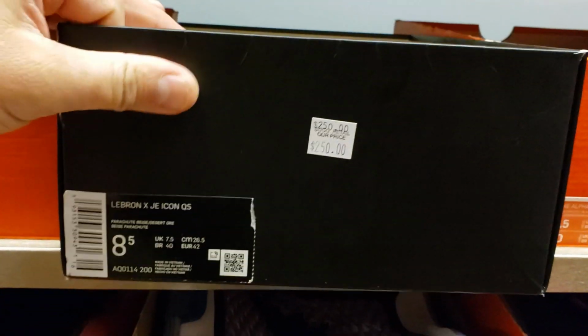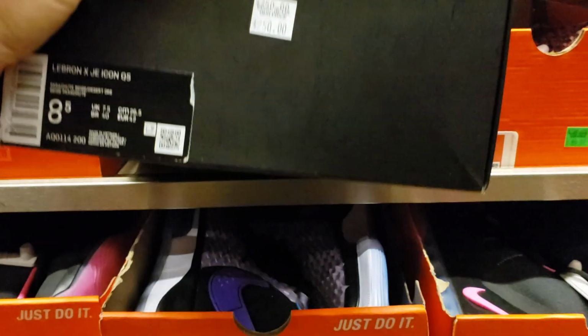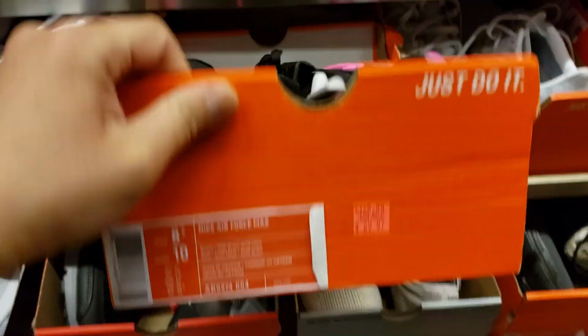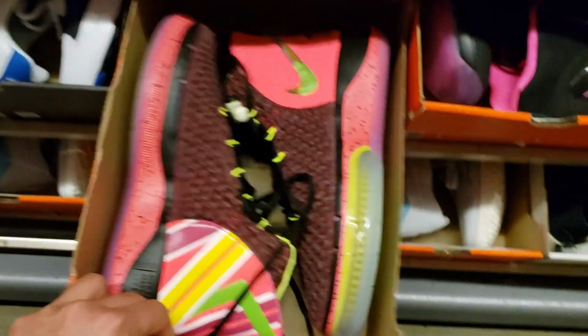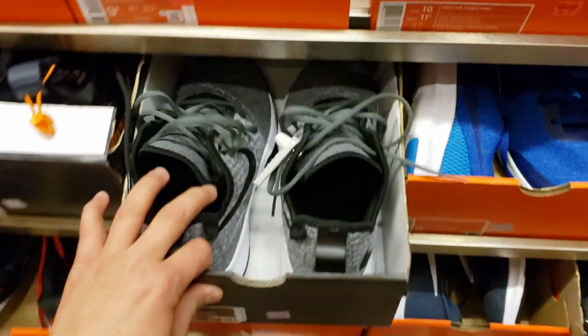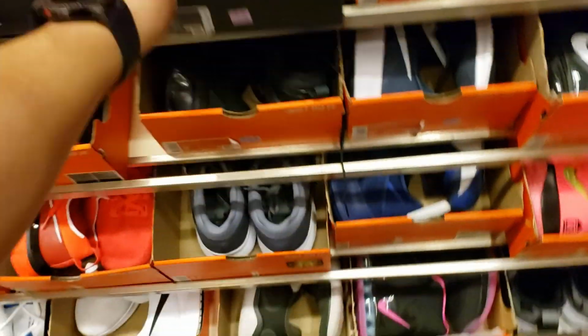If you guys have seen this video in the past, the sizes are all kind of mixed up. But yeah, the 8.5s, LeBron John Elliott's going for $250. Air Force Max going for $70, the black and pink colorway. The original Alpha Dunk colorway, size 8, going for $90. We are in the 9.5s now. Got the LeBron Witness going for $80.